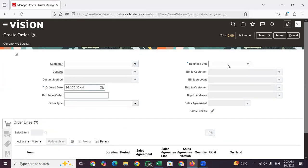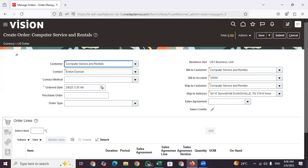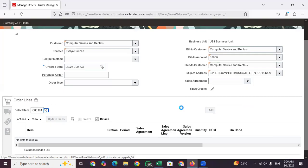So now, what is the business unit? Which business unit is creating this sales order? Who is the customer? For example, you are the customer. The customer's information is already set up in the application. The business units are already set up in the application. Directly the order line. What is the order? Something I'm giving this. One seeded one.